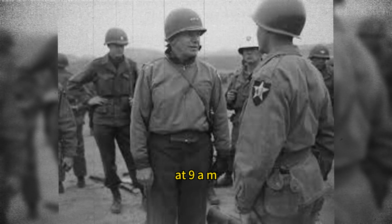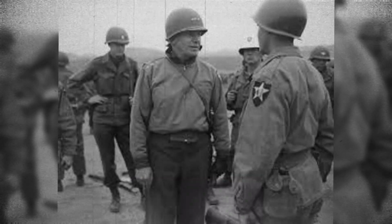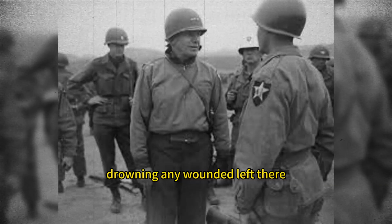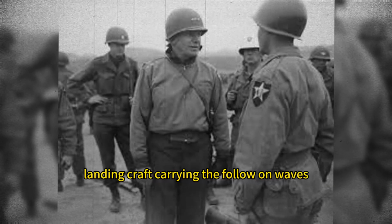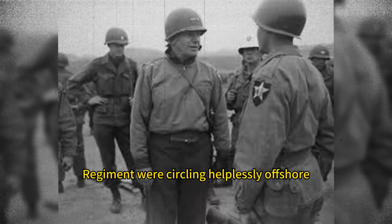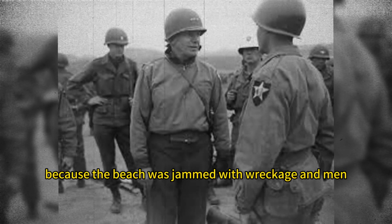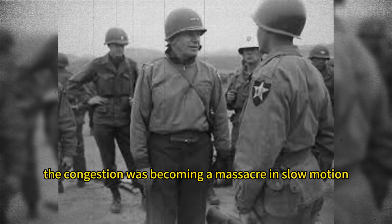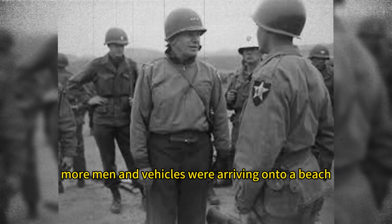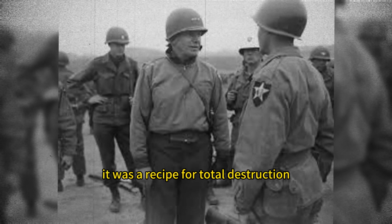At 9 a.m., the tactical picture on Omaha Beach was at its absolute nadir. The tide had swallowed the first line of obstacles, drowning any wounded left there. Landing craft carrying the follow-on waves, including the 18th Infantry Regiment, were circling helplessly offshore, unable to land because the beach was jammed with wreckage and men. The congestion was becoming a massacre in slow motion. More men and vehicles were arriving onto a beach with no exits. It was a recipe for total destruction.